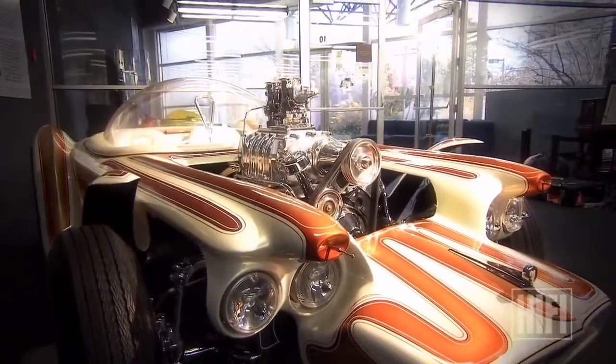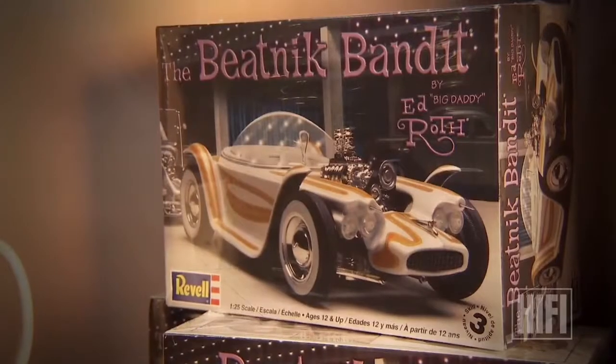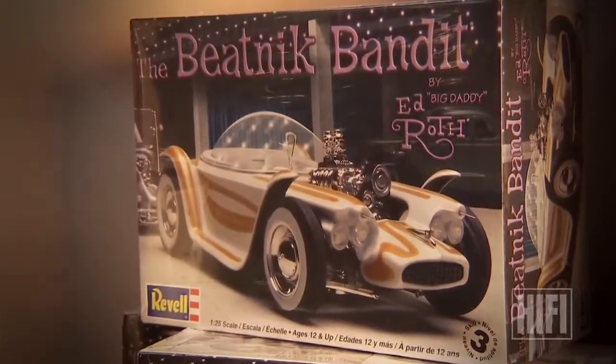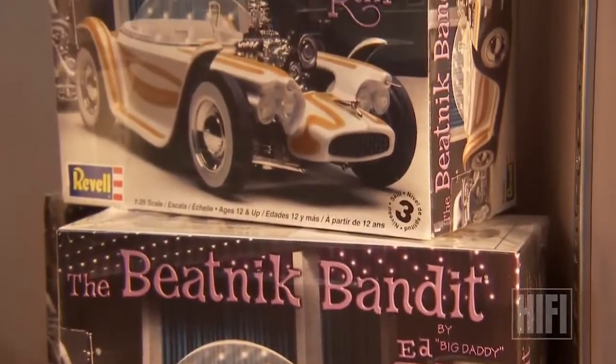After its life as a show car, the Bandit entered mass production in a very small way. At one point, they were paying like a penny a box for every model they sold.